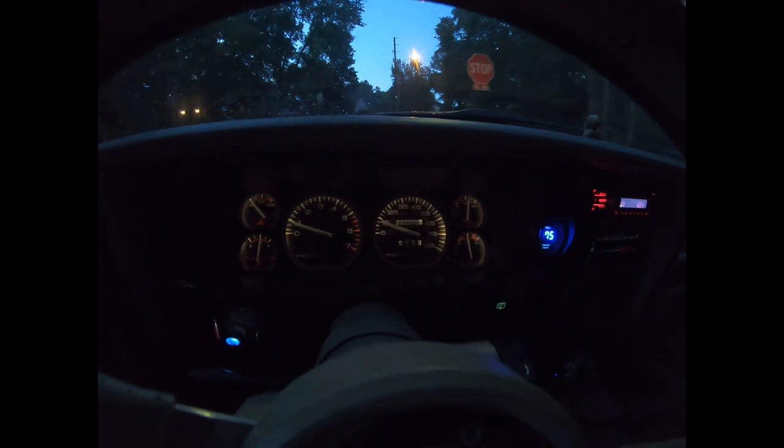I'm not sure 100% what the problem is. I think it has something to do with the fluid, but since I ran it for such a long time with AW4, I must have burned out my clutch packs. But I'm honestly not sure.